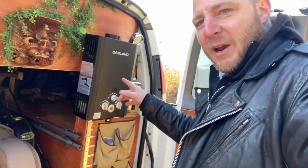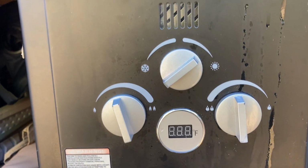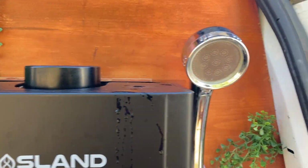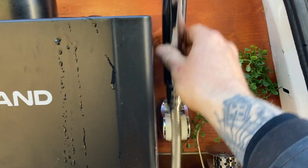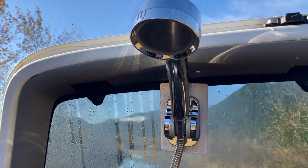Now, right here, this is the big one. This is a propane hot water heater, and I can now have a shower. So the shower head just comes out like this, and it hooks right in here. You got yourself a hot shower. Just throw a tarp over top, boom, privacy.